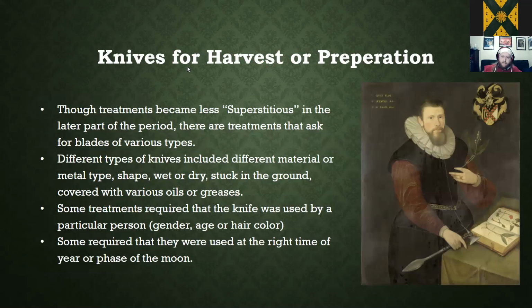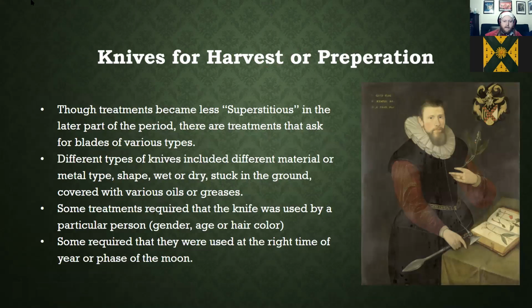So knives for harvest or preparation. I kind of separated them into two types. Though treatments became less superstitious as we went along, we see a lot of treatments that ask for a particular type of knife. Some have to be made out of a certain material or metal type, particular shapes. Some need to be wet, they say, or dry, or there's some where you stick the knife in the ground, in the earth before you harvest your whatever, which sounds like a terrible idea to get your knife dirty before you use it.